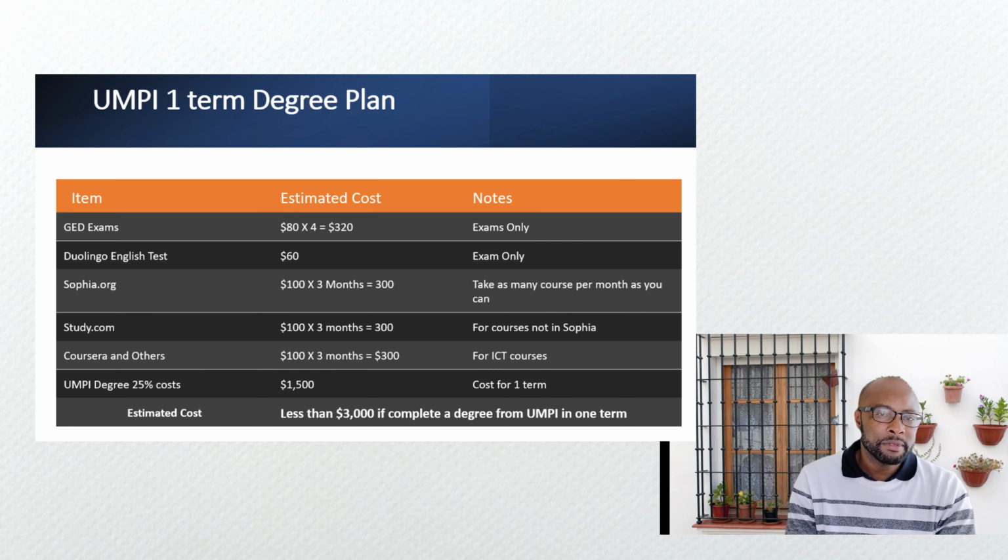The GED exams, we said 4 exams, $80 per exam. 80 times 4 is $320. The Duolingo English test is going to cost you $59 unless you are buying materials for preparation. The same with GED. It might be higher if you're buying resources to prepare for this degree. You can get a lot of resources online, a lot of them from YouTube and other sources. So I don't think that should be a problem if you don't have money to pay for resources.